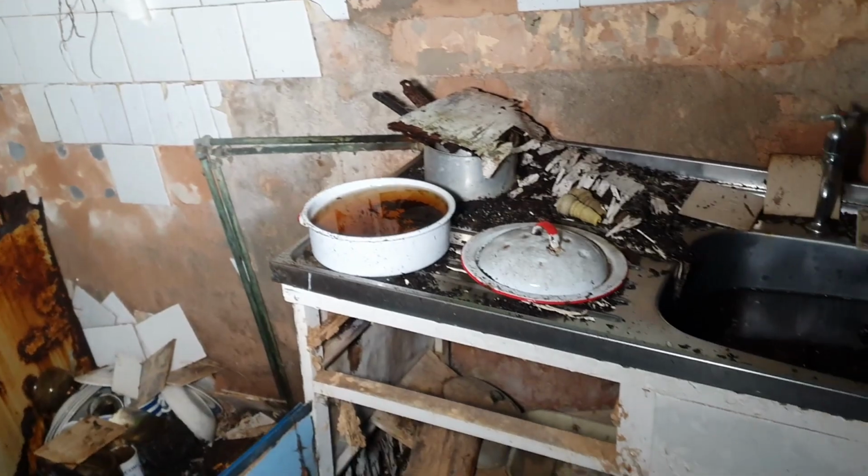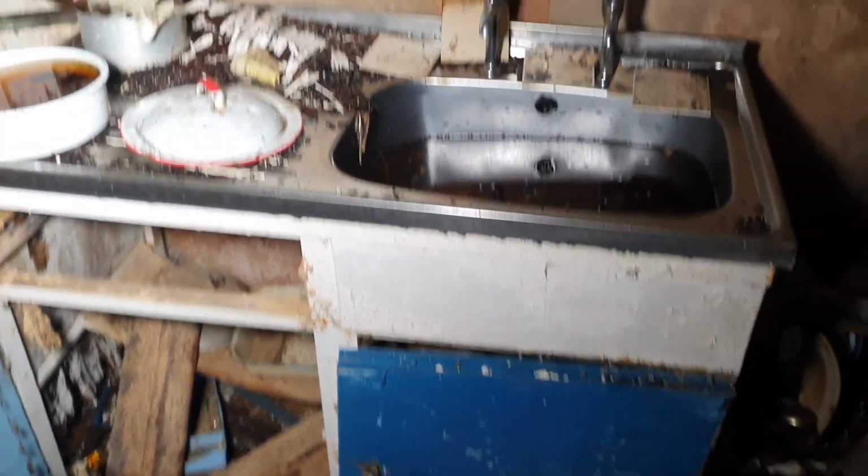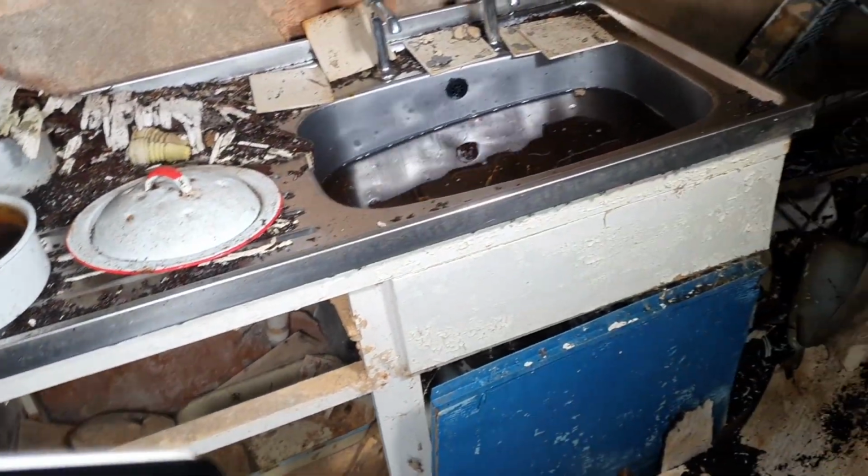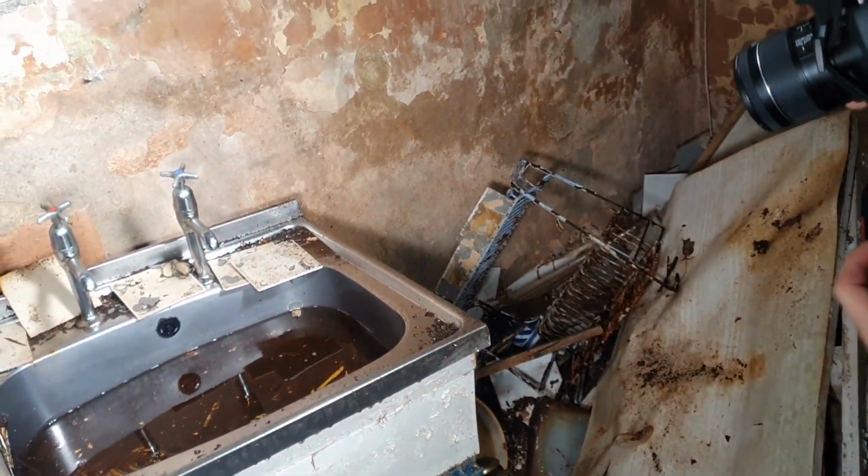See, guys, look at that wood. No, that's not strong. You've got to be very careful in here. Got bloody bats in here. It's what's left of that. And that sink's filled about. That's all filled a few times. Yeah, it's probably from the water.